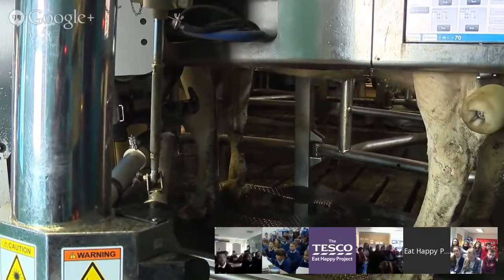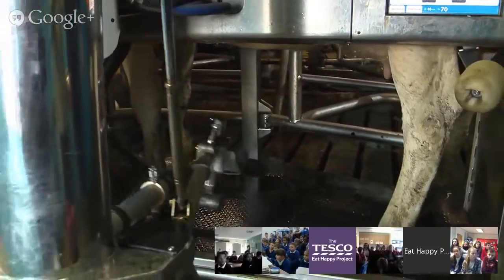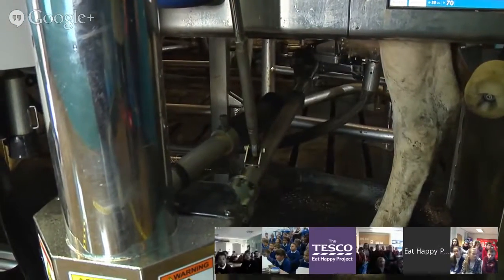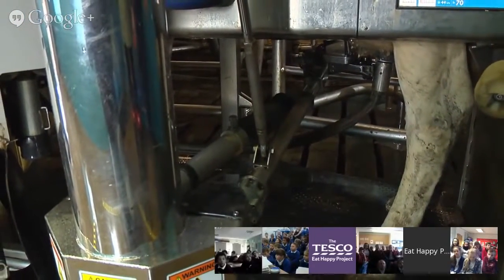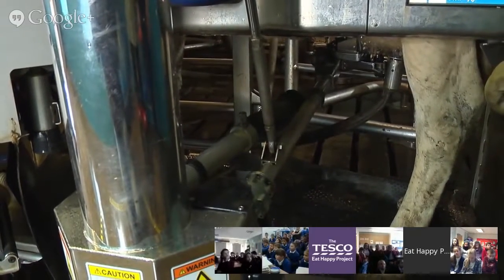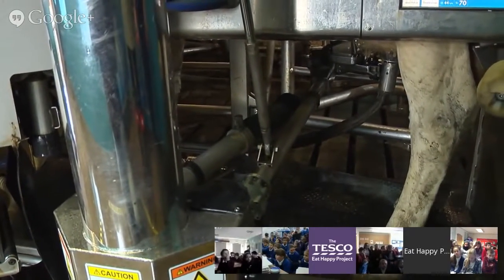And I'm guessing that the cows come in by choice, and this cow looks very relaxed. It can't hurt the cows at all, can it? No, the cows are loving it. They actually love it. They want to get relieved of the milk, and they get the added inspiration of the feed as well. That's absolutely fantastic.